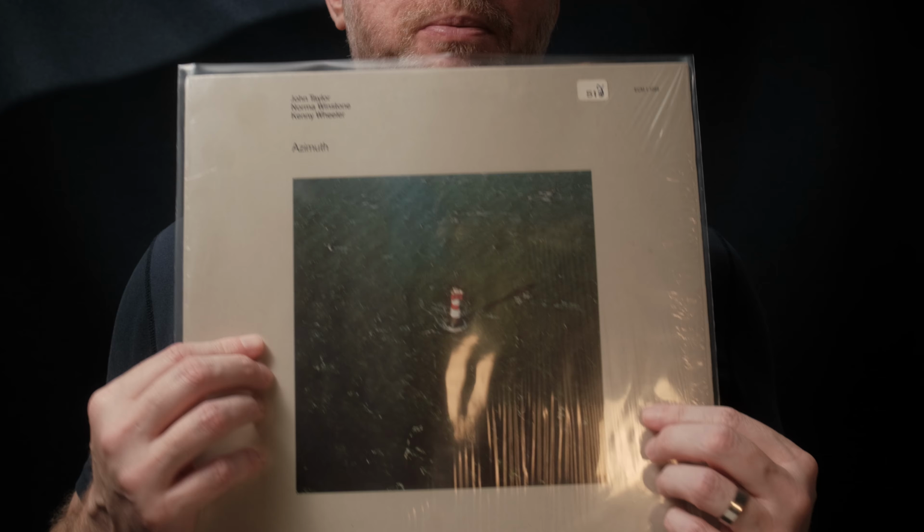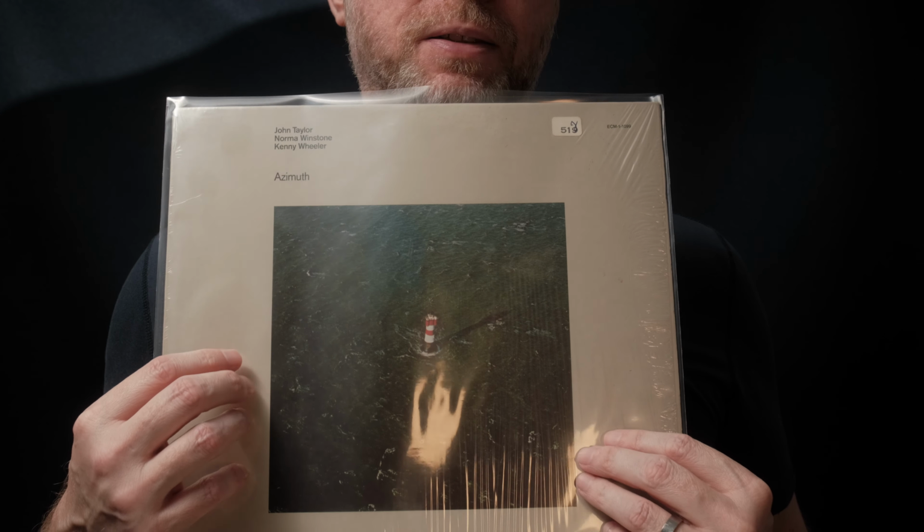And also, as in the previous episodes, I will go in release date order, so starting from the oldest to the newest. So up first I have Azimuth and their self-titled album from 1977.